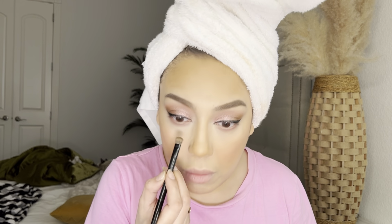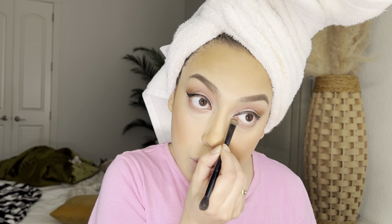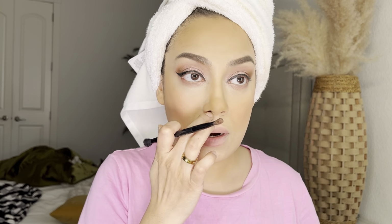And then, you know what? Just for fun, I'm gonna get that rose gold color, the gorgeous pink diamond color, and I'm gonna add some to our bottom inner corner, like so, like that. I don't know if you guys can see that, but I think that's such a fun pop of color right there.